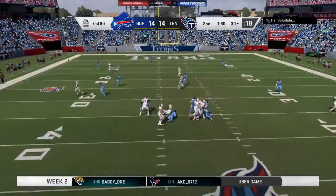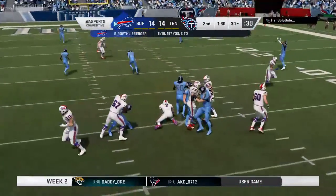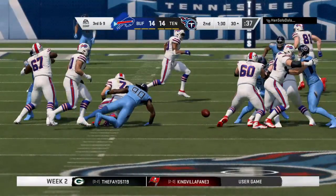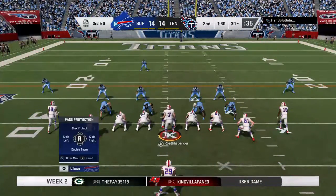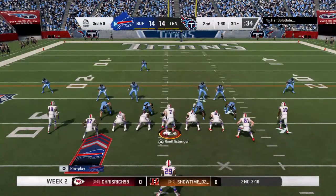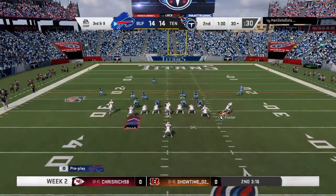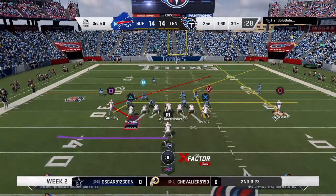Roethlisberger. And he takes a shot on the release as this will be incomplete. But we always talk about how you got to be quick when you go through your progressions, and here's another prime example. Trying to look downfield, he was standing in the pocket, but just couldn't find anyone open, could he? No, not enough time. They hit him and forced that incompletion.